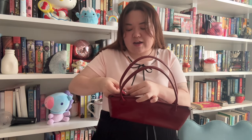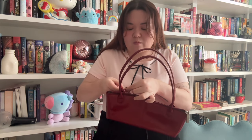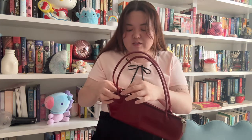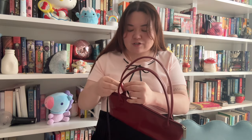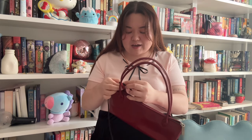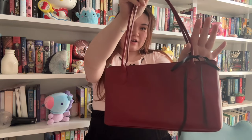I love adding a little bow or ribbon onto any bag that I'm wearing, whether it's a purse like this or even just a tote bag. I just feel like it adds exactly that little bit extra oomph that I need. And it's so cute and easy. All right, so I just added a cute little bow onto that and I feel like just adding a little bit of ribbon onto anything takes it to the next level, elevates it a little bit.